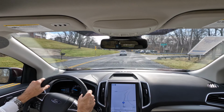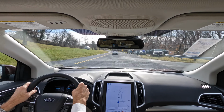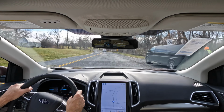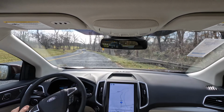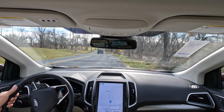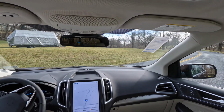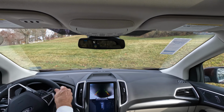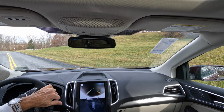Now we're going to do our turning radius test, but of course we have a staging area for a lot of action going on right here. So we'll come down the road a little bit and we'll pull off to the side and we'll do our turning radius test. Now turning radius here is pretty wide at 19.65 feet. So here we go, and it's not going to make it. So the Edge has a pretty wide turning radius.